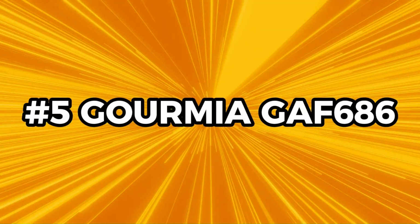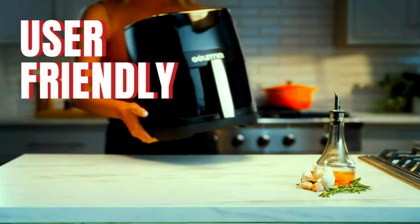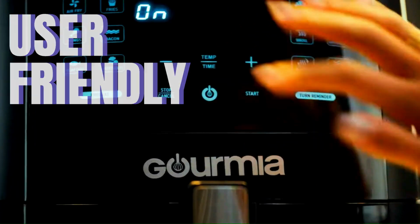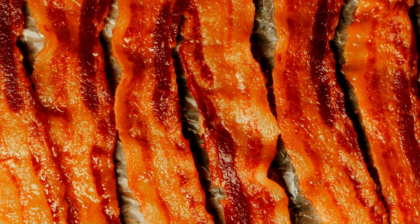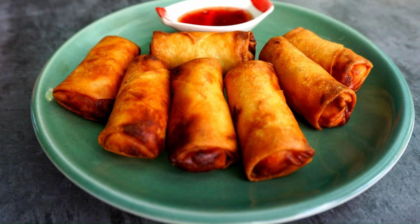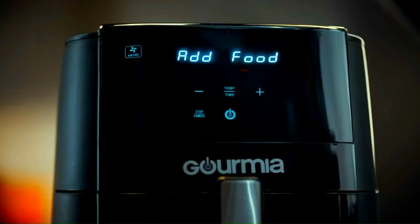Number 5. Gourmia GAF686. Pros: easy to use. Many people who bought this air fryer find it very user-friendly thanks to its digital display, which we're going to explain in a bit. They've made everything in it from buffalo wings to bacon to tater tots to egg rolls to cookies and more.